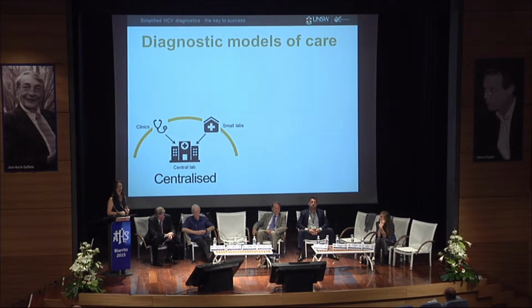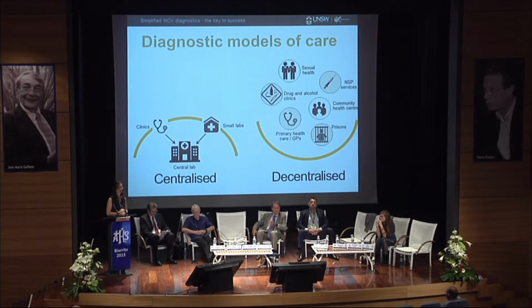So we have the centralised setting, and that is where clinics or smaller labs send their samples to a centralised lab for testing. Then we have the decentralised model of care, in which you have the community centres, sexual health clinics, drug and alcohol settings, where you can receive testing and treatment within those community centres.